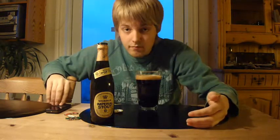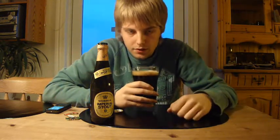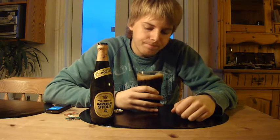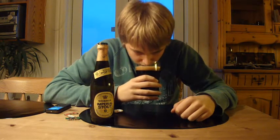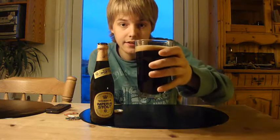Smells so good. It's very roasted. There's a lot of roasted malts in here. Also some coffee. I know what to expect. But definitely the roasted malts and coffee. Then some dark fruits. Sort of an aroma like it's burnt. Smells really good. Let's dig in, give it a taste.